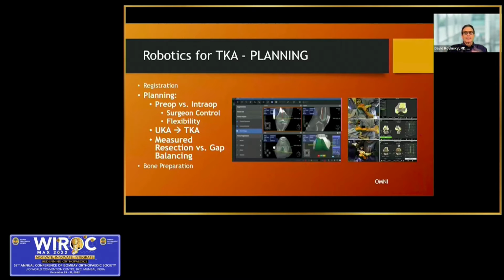Now there's planning, and the planning can be done preoperatively or intraoperatively. So if it's done preoperatively, it's done in conjunction with an industry representative that may be an engineer or maybe a technician, and you have to approve the plan before you go to surgery. And then you're limited to executing that plan. So if you're planning a uni, you have to do a uni. If you're planning a total, you do a total.